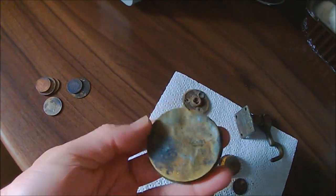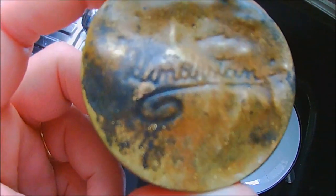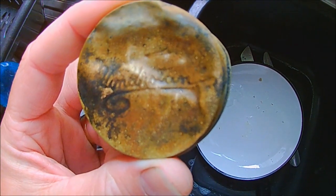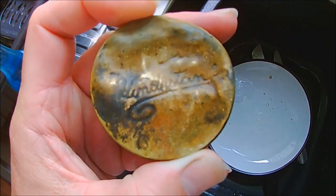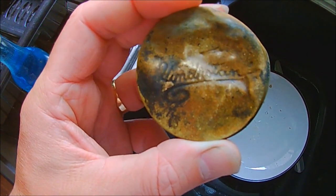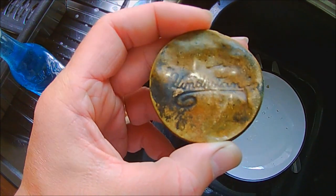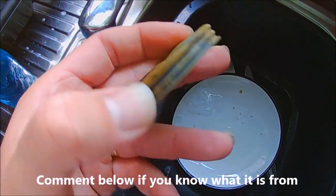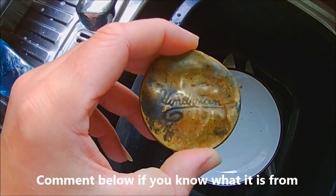The tin lid, let me just give this a quick wipe, see if we can read what that says on there. Here we go. H.A. Hondistan, or Hindustan, possibly Hindustan. Don't know what it was the lid to, but yeah.